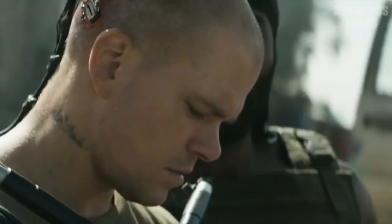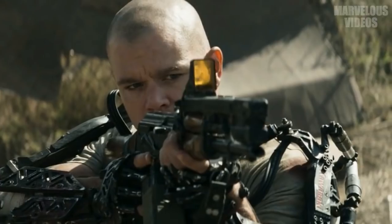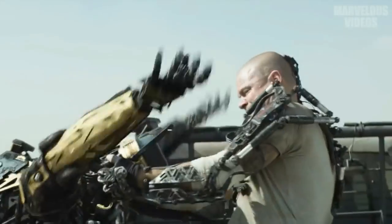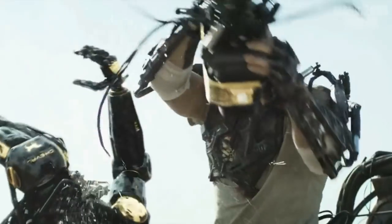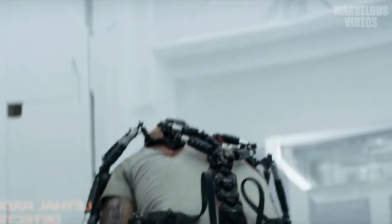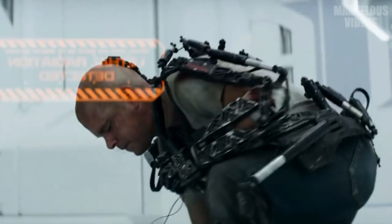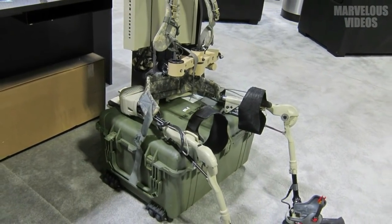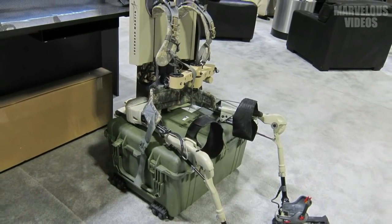Matt Damon plays Max, who gets himself implanted with an exoskeleton that will give him the power of a droid. The exoskeleton provides power and speed with which he fights the numerous robots and agents that are sent to kill him. The most interesting thing is that the exoskeleton is partially based on the development by Exobionics and Lockheed Martin called the Human Universal Load Carrier, or HULC, pronounced like Hulk.